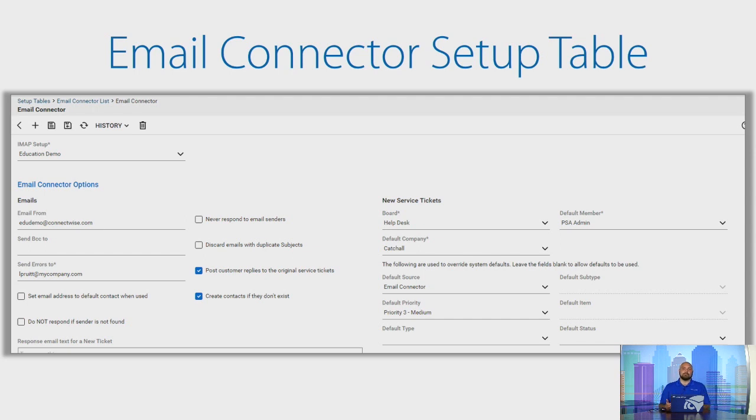I really think it's important to fully flesh out the email connector setup table because some of this functionality that we're getting here is going to set those defaults so our team might not have to set them down the road, and it'll just bolster our reporting because it's just another spot that we can make sure that data is actually being added in, even if it's something that needs to be changed moving forward. So a great one that I think's a requirement is going to be that default company.